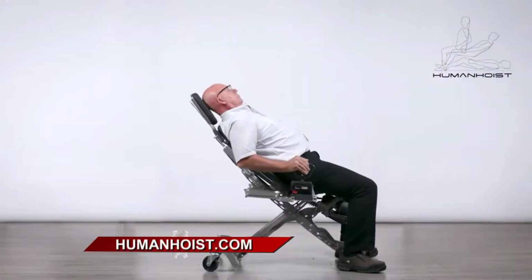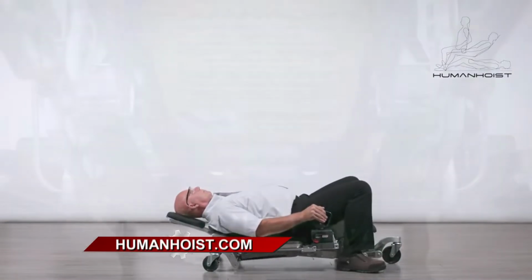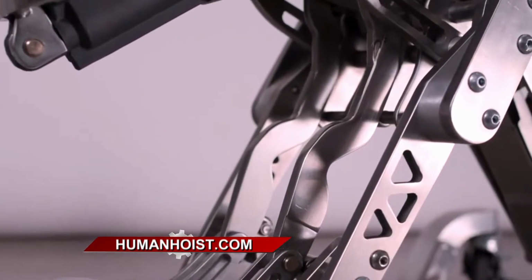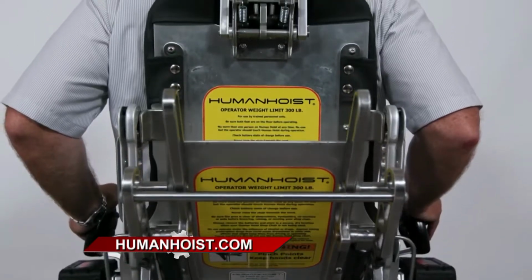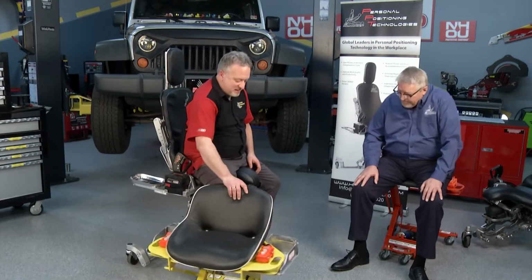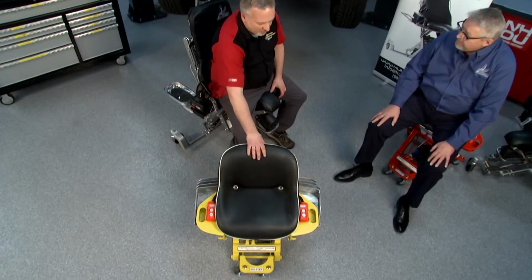Check this out. This is the human hoist from Personal Positioning Technologies. They were made famous by this chair. This allows folks that have been injured to get back on the job. And folks who do this every day, they can prevent injury by using this chair. And that's kind of the motive behind your new chair here, Steve. This is the Power Shop Stool. Correct. Tell me how this stool works and why you guys came up with it.